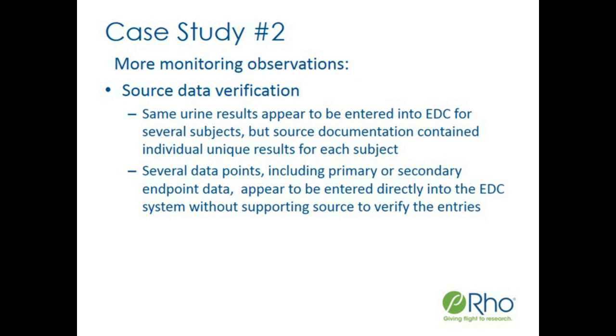There's also some source data verification issues here, where we see that the urine results appear to be entered into EDC, but the source documentation seems to be correct, and it appears to be incorrectly entered into EDC. And then for some of our primary endpoints, there doesn't appear to be supporting source. So we do have a lot of questions at this point for the site and the study coordinator.